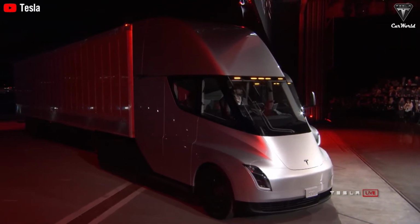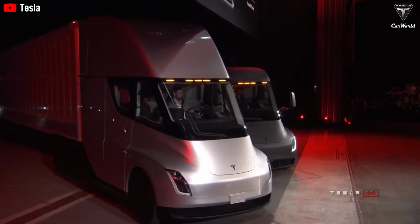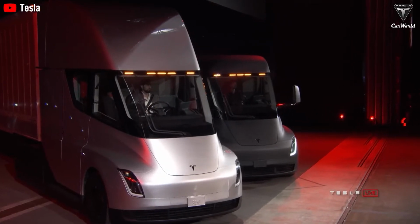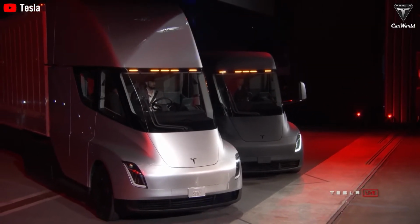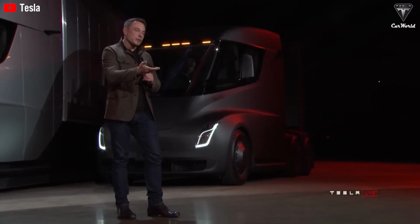This figure is comparable to a standard diesel truck, especially when factoring in the weight of the fuel. According to the comparison chart, traditional diesel trucks typically have a cargo capacity ranging from 44,000 pounds to 54,000 pounds, depending on the vehicle's weight and the amount of fuel it carries.